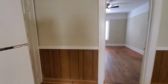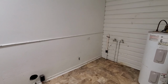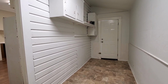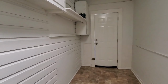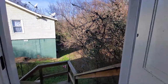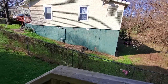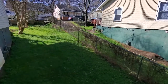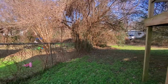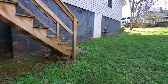And then we'll go off the kitchen here. It's going to be your laundry. So you have your laundry here, and you have all this extra space here for storage, anything else you may need it for. And then this door accesses the backyard. So you have these steps down. We'll just go on down and give you guys a peek there. Just nice, quiet backyard space.